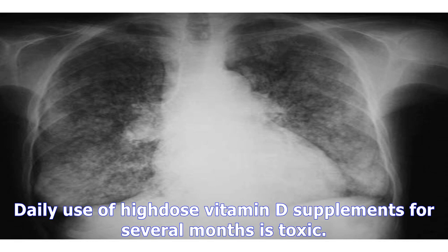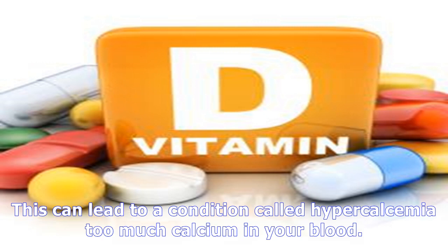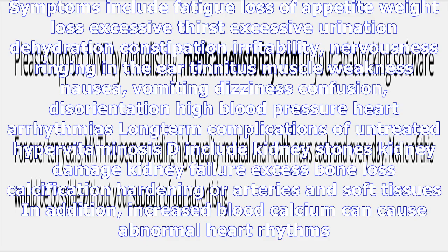What are the symptoms of hypervitaminosis D? Excessive amounts of vitamin D in the body can cause calcium levels in the blood to rise. This can lead to a condition called hypercalcemia, too much calcium in your blood. Symptoms include fatigue, loss of appetite, weight loss, excessive thirst, excessive urination, dehydration, constipation, irritability, nervousness, ringing in the ear, tinnitus, muscle weakness, nausea, vomiting, dizziness, confusion, disorientation, high blood pressure, heart arrhythmias.